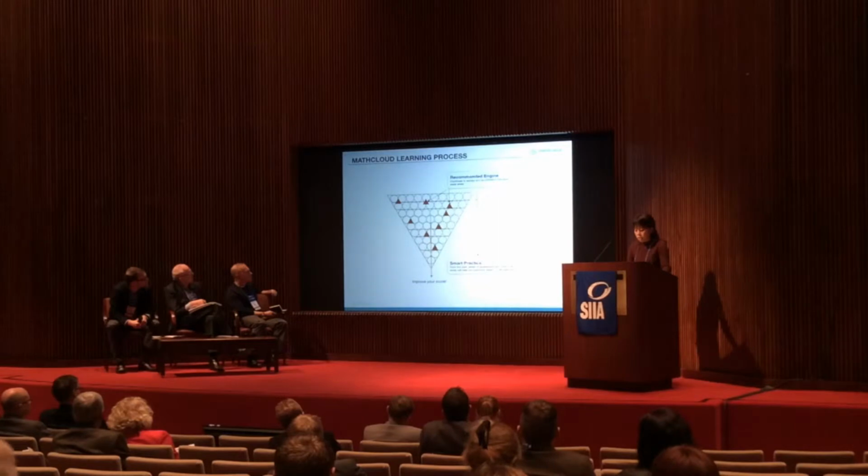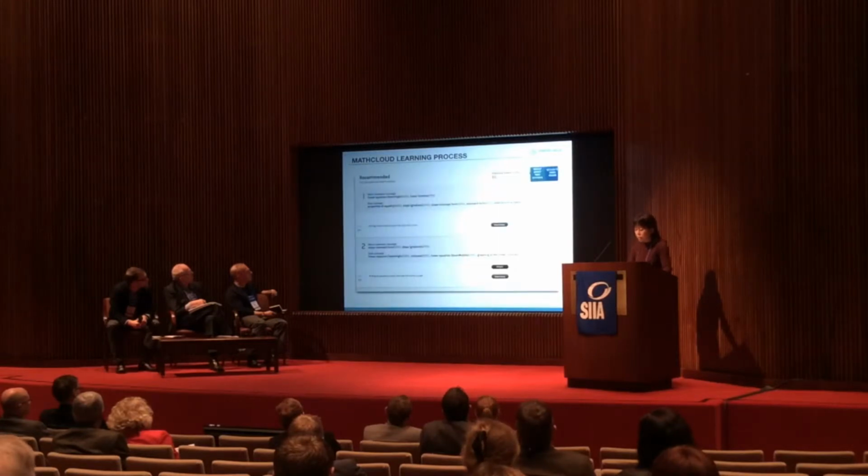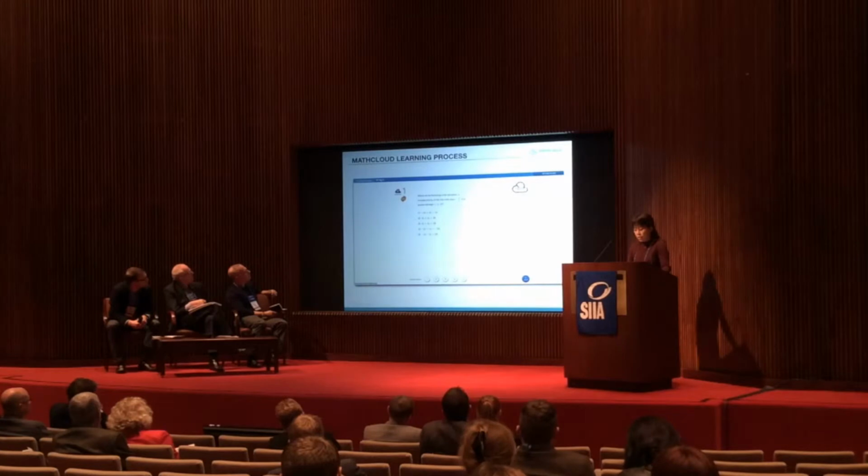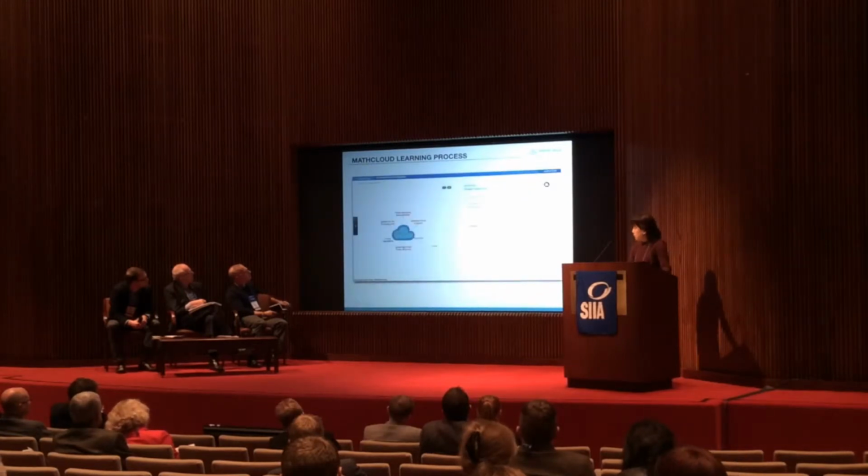As you can see from this screenshot, MathCloud presents problems to students to solve using our first patent-pending algorithm. If you click on one of the problems, you'll see this page with a little button on your top right called Smart Cloud. If you click that button, then you'll see this page generated by using our second patent-pending algorithm. This schema indicates which concepts the student understands and does not understand in this particular problem.